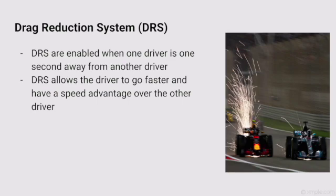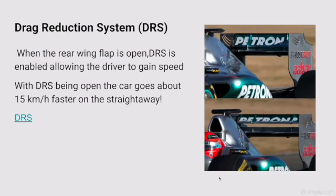But what exactly is the drag reduction system? With just a push of the button, a back part of the rear wing flips open. This flap being open causes the car to speed up quite significantly. As seen in the photo, on the top, DRS is inactivated since the rear wing flap is closed, although on the bottom, DRS is enabled by the flap being open. When a driver activates the DRS, the car goes about 15 kilometers per hour more on the straightaway. The DRS plays a great role in any race because when enabled, this extra speed allows drivers to overtake their opponent. Here's a quick video to really show the significance and importance of DRS.